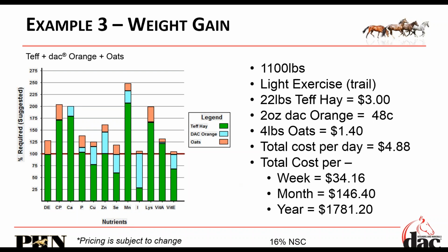Now, let's look at a horse. So now we're going to an actual goal. Our original goal was we're just trying to feed our horse doing light exercise, just balance the diet, take out all of the unnecessary things, and find the bare bones. Now let's look at if we want to put some weight on a horse, and let's say we need 40 pounds of gain. That's going to change him one condition score.